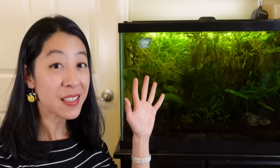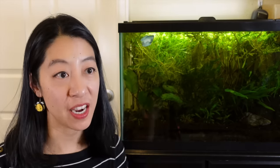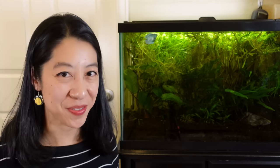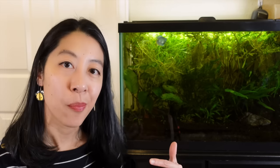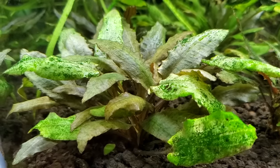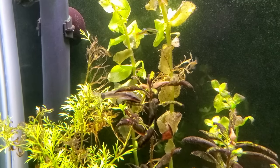I got to the point where I had so many plants in my aquarium that I basically always had zero ppm nitrate all the time, which sounds great because that means I don't have to do water changes, right? Except now I had a whole crop of other problems, like lots of algae growth, and now my plants are dying. What's going on?